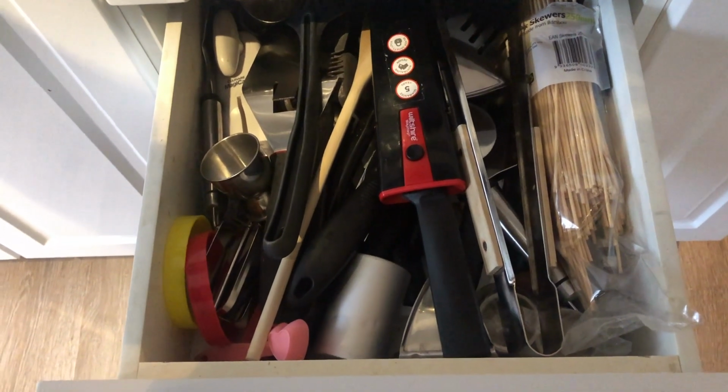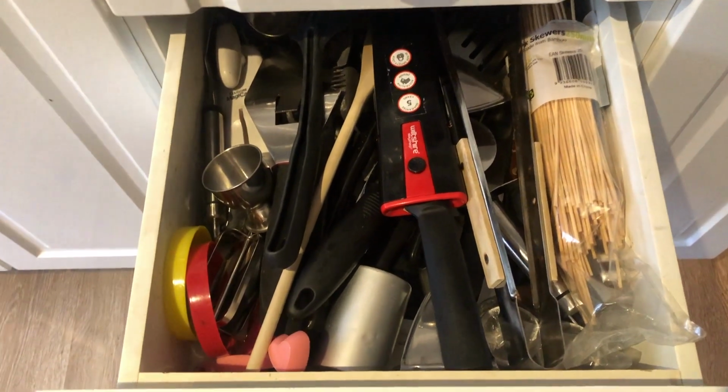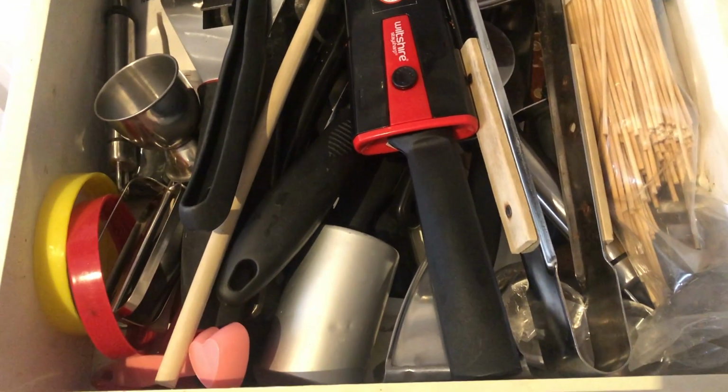And I don't know about you, but there's some things in the utensils drawer that you don't use every day. So putting the everyday things that you use on a hook in a practical spot where you're actually going to be using them is definitely something that I would consider doing.